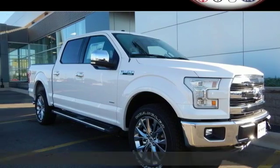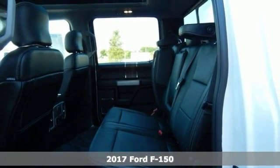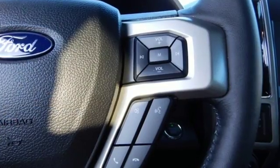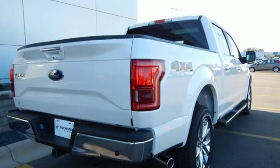Here's a 2017 Ford F-150. Put this truck to the test. It's built lighter, yet stronger, with a no-rust, military-grade, high-strength aluminum alloy. The ride, handling, and braking will amaze you, allowing you to work more effectively. It offers tow haul mode and trailer sway control.